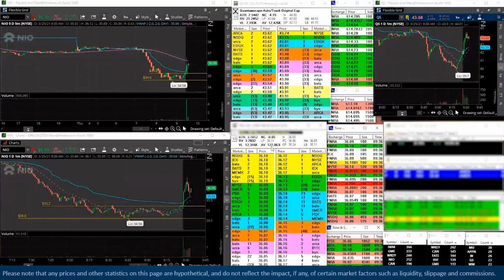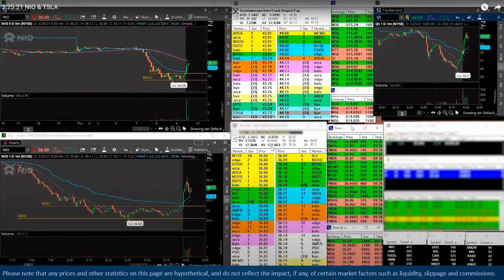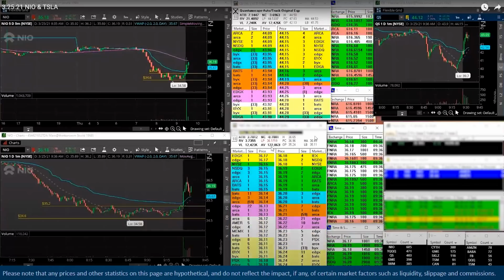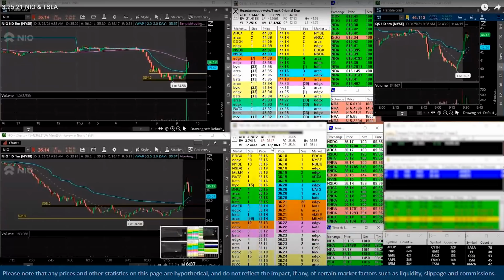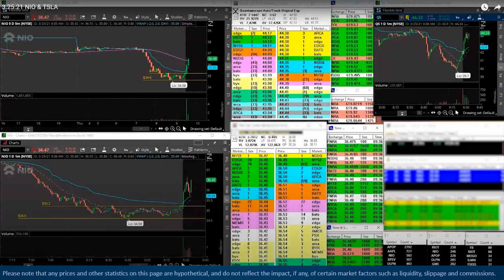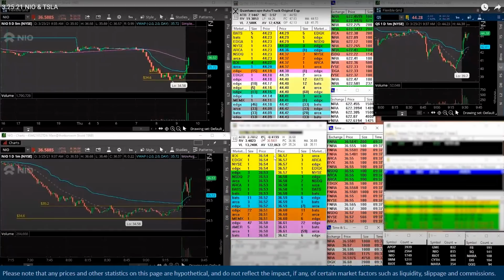Still just spending time around that area. And then we just kind of get a hold and a slow break higher. I'll show you our high of day break here. Break new high of day.